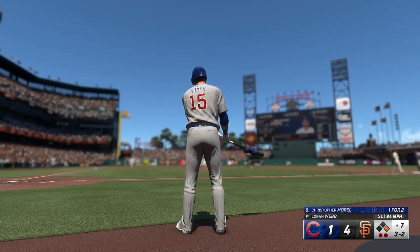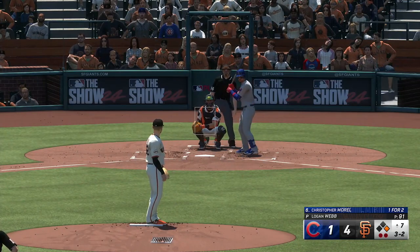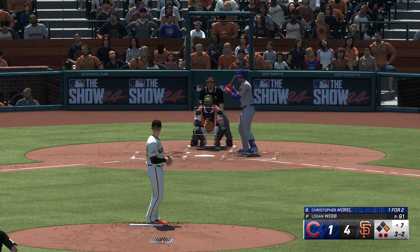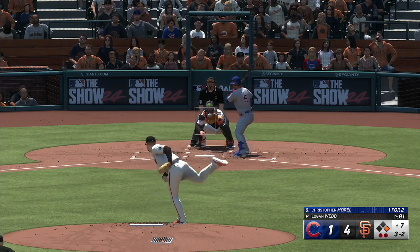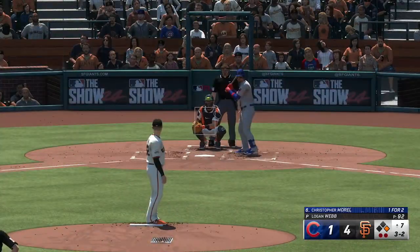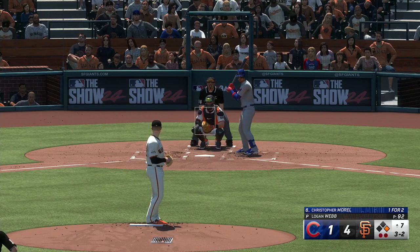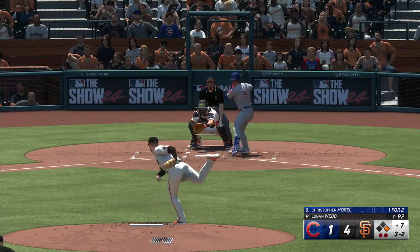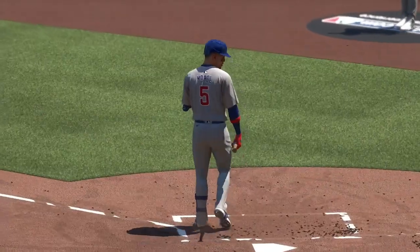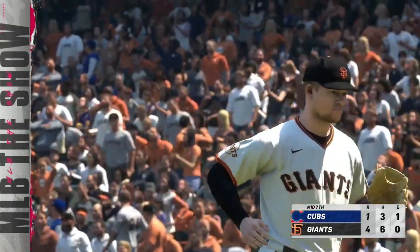A lot of movement in the infield. Hitter's got to stay focused on the pitch. Yan Gomes waiting to hit for the Cubs. Fouled off again, and it remains 3-2. Sets him down looking. A controversial called strike three to end the inning. One left for the Cubs, and they trail it 4-1.